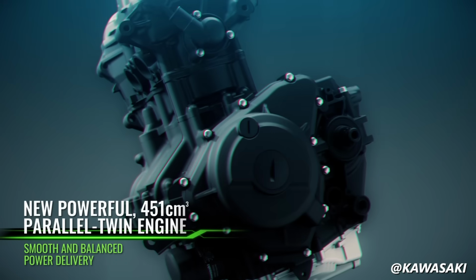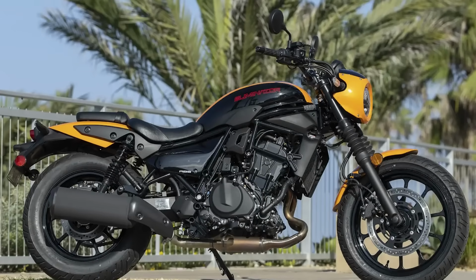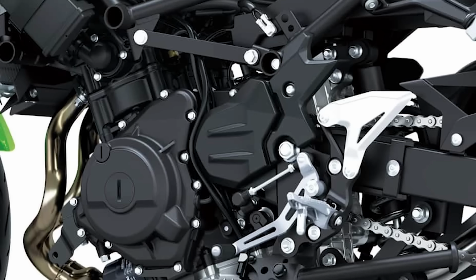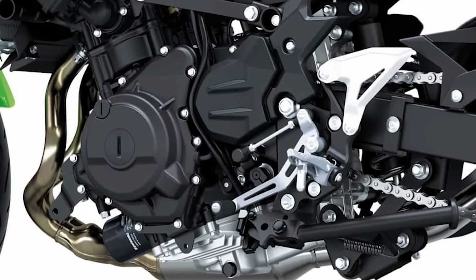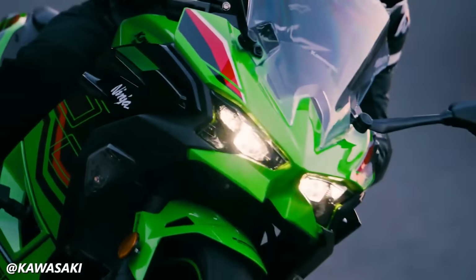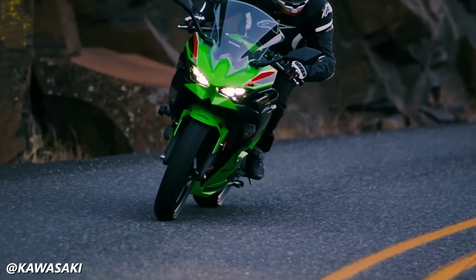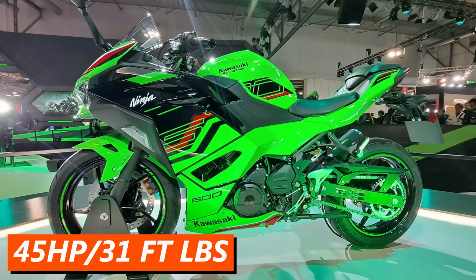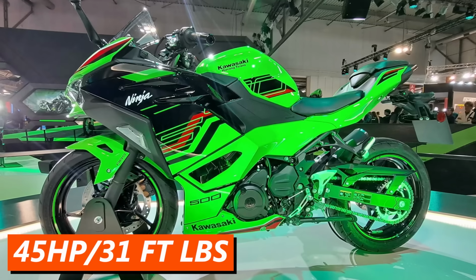However, a significant distinction lies in the incorporation of the newly developed 451cc engine, originally designed for the Kawasaki Eliminator 450 Cruiser. The engine in the Ninja 500 represents a modification on the previous platform with increased stroke while maintaining the original bore. That means it's going to be a little less rev happy. This adjustment is anticipated to impact torque more significantly than peak power. Kawasaki claims the new power figures to be 45 horse and 31 foot-pounds of torque, making it the torquiest small displacement sport bike in the class.